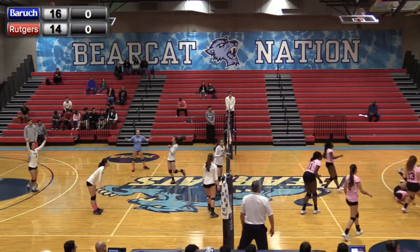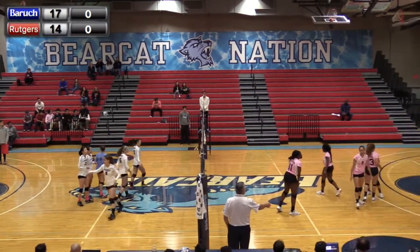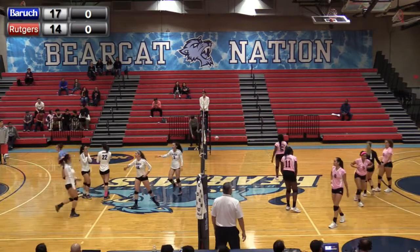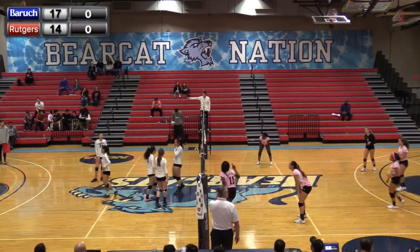Goes through again, and this is what I'm saying. I see the libero out. I'm taking that shot. There's good defense on the middle and way to stay in there. It just slipped right through her fingers. Working that mismatch. Just right through her fingers.